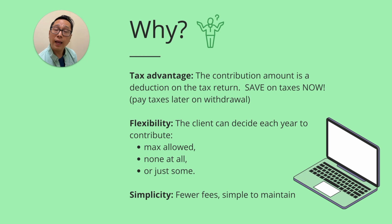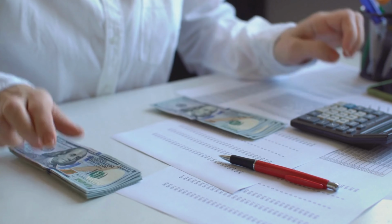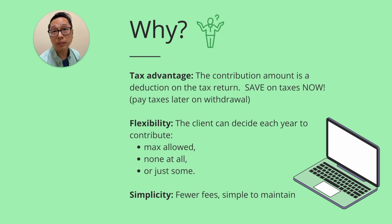Why is it important for you to even try to do this? The main reason is because the money that you put in is a tax deduction now. This means it's going to lower your overall taxes in the current year. The second reason why a SEP IRA is great to have is the flexibility.